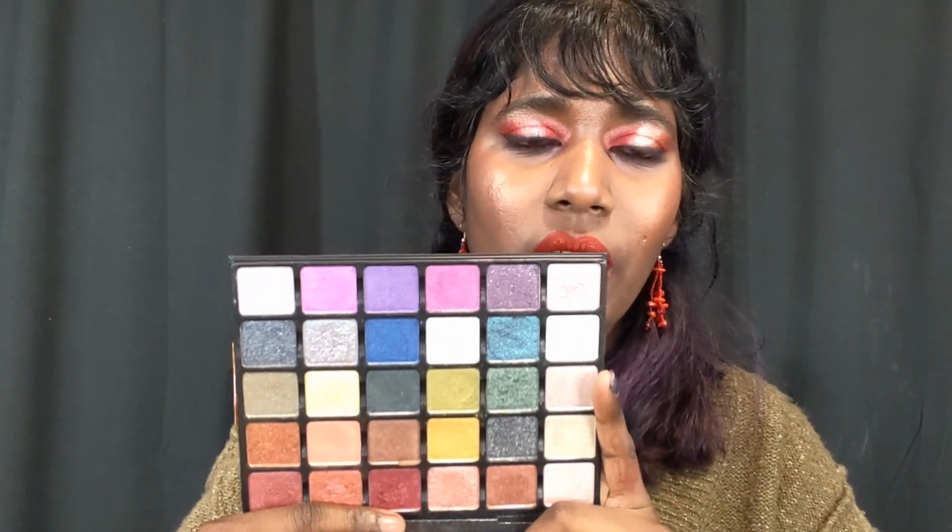All metallics. This is SUGARPILL's ASYLUM red pigment, and in the center I have, hang on, what's the brand? Artist Couture's Diamond Light Finisher shadow in, I think it's Spotlight. So this is all metallic, no mattes at all. So yeah, I was so looking forward to this. I was so excited when I got it.